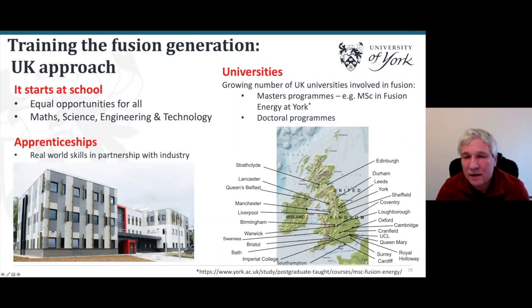On the right here, we have the universities, and this shows you an ever-growing number of universities that are involved in fusion. So probably it's changed since I drew this diagram. In fact, Brian pointed out that I'd missed one out even yesterday that has come online, come and join the family, if you like, this year. So a growing number of universities, a very large number of UK universities involved in fusion. And we have a large number of doctoral programmes associated with those.